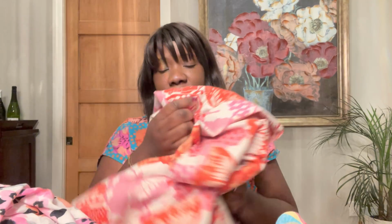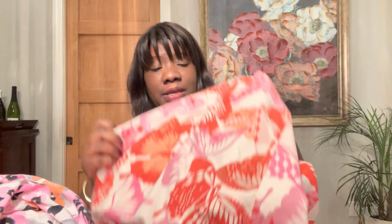I pulled 2 patterns that I'm thinking about using to make that dress. I'm showing you the fabrics. I'm not going to show you the patterns because that's going to be the surprise when I do my reveals on these things. Several of them, I know exactly which patterns I want to use. Others, I've pulled 2 or 3 as options and I haven't decided yet. So this will be part 1 of my sewing plans video, right?